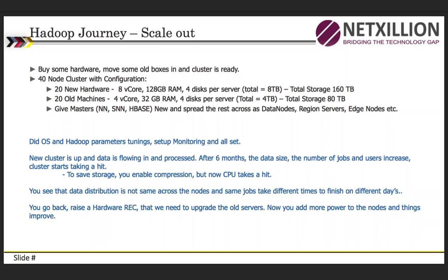So what I will do, I will have a Linux team with me. I will say, can you tune the OS for me? And I will read some blogs, read some best practices, and quickly tune Hadoop parameters, set up monitoring by using Nagios, or let's say Ganglia for metrics collection, and my cluster is ready. New cluster is up, and I'm pumping data into it. Everything is fine, right? So it looks cool.